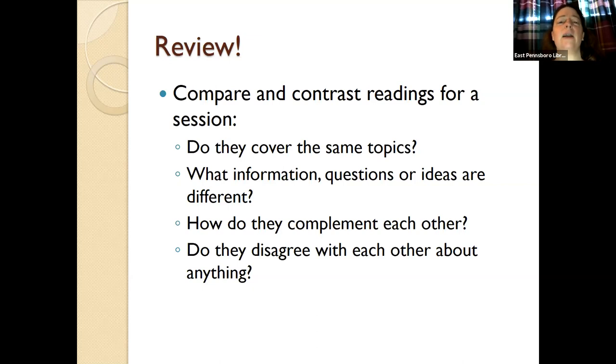Your professor is not going to ask you to read five dictionary articles on a course concept unless those dictionary articles all offer something different for you to think about. The professor will offer you readings that provide supplemental information and ideas to one another. So if they cover the same topics, then what information is each one giving you? Are you clear about that? If not, you might look back and make sure that you do have something from this reading that isn't covered in that reading.